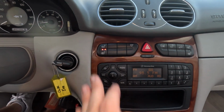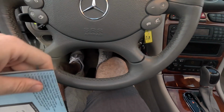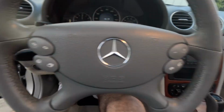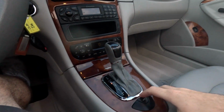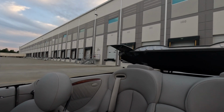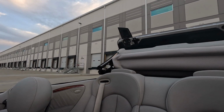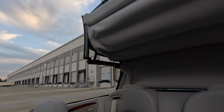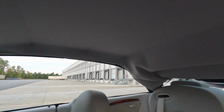I'm gonna turn that on, make sure it works. All right, top function. Let's do it. So you press forward on it. And the headliner's in really good shape too. I see no flaws or damage anywhere.